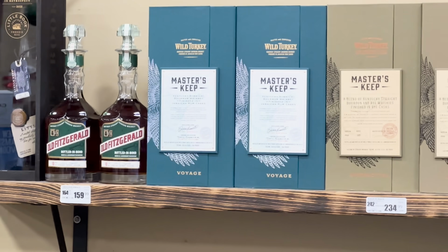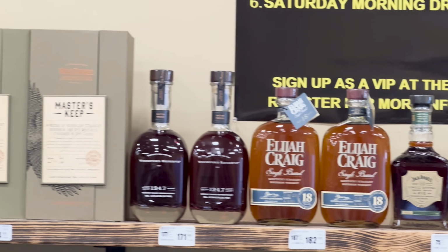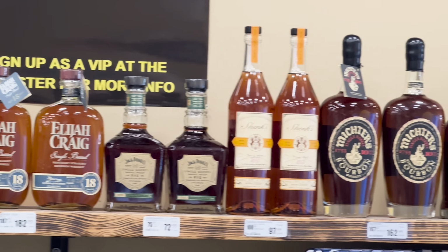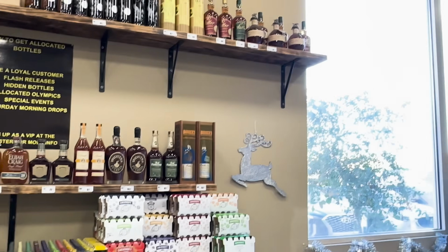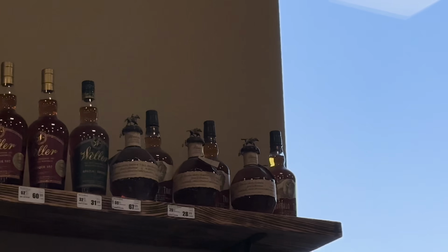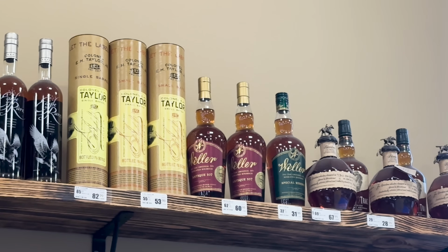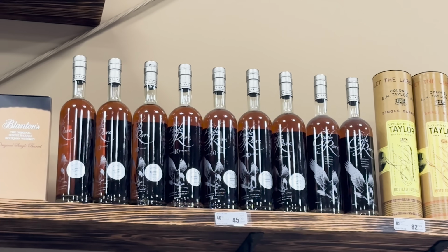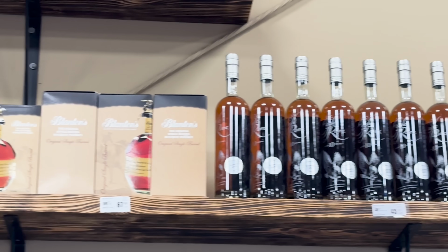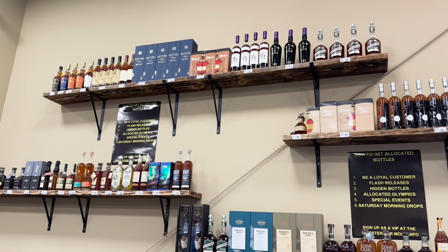Man, check this out. Old Fitzgerald 10, Masters Keep, all down the line. Look at that: Elijah Craig 18s, the single barrel proof rye, Michter's 10, Old Forester, all the new ones. Oh man, I would die for a store pick of Weller Antique 107 right now. That would be phenomenal. 60 bucks, that'd be crazy. Eagle Rare store picks, golly, this is insane. This is some of the stuff that I've been looking for forever, and it's all here just out of reach.